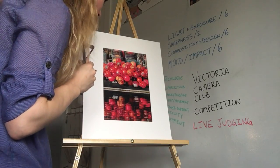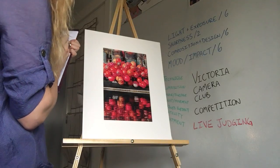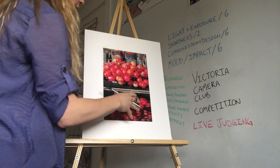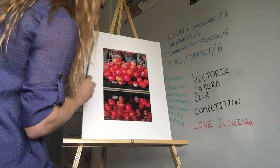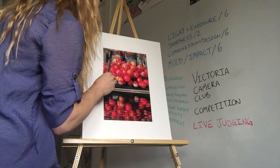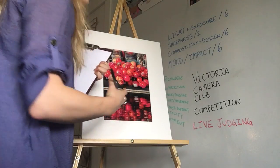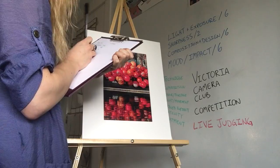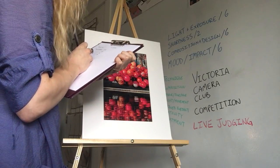And sharpness looks pretty bang on to me, so I'm going to give that a 2 out of 2. Composition design, I really love, again, how this is separated between the reflection and this up here. I'm a big fan personally of shooting wide open, but I respect the author's intention with getting everything behind it in detail as well. I think that creates more of a messy, beautiful result. So I am going to give this a 6 out of 6 for composition and design.